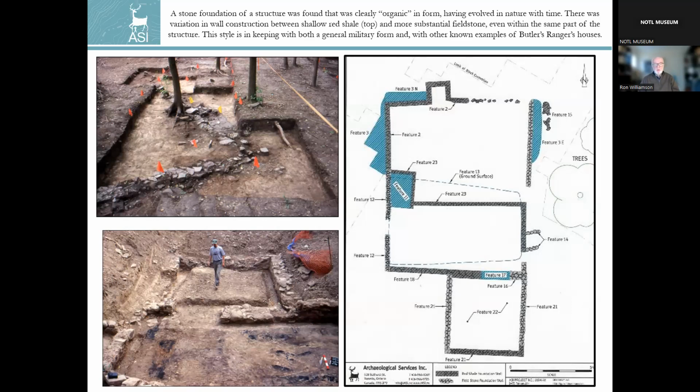So we found that the actual walls of the Butler structure were, when we say organic, it means that it wasn't set in one particular style, and that obviously the house kind of evolved in form and structure over time. But the first part of it was kind of a slate shale foundation, and then later on in the main part of the cabin you had a fieldstone foundation. We noted that this was kind of in keeping with general military form in other rangers' houses, so it wasn't surprising.